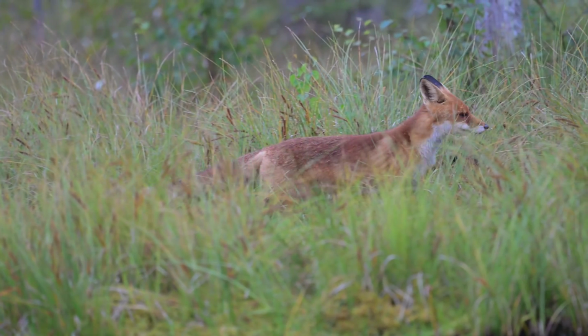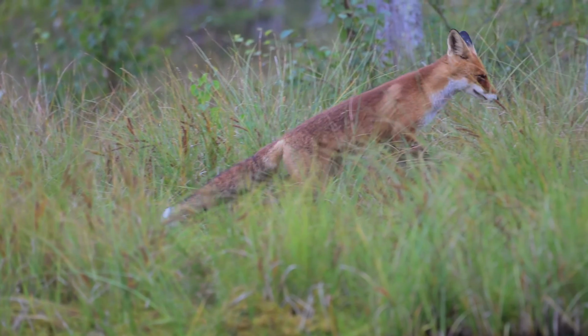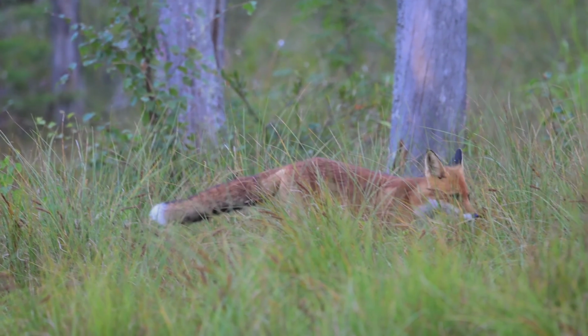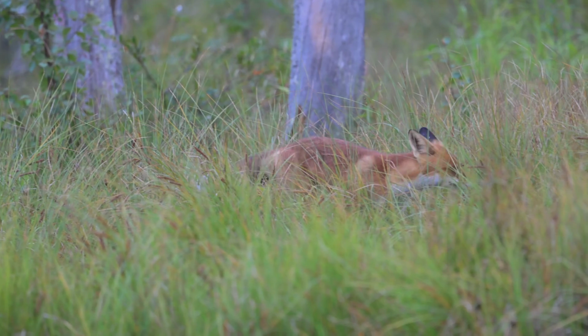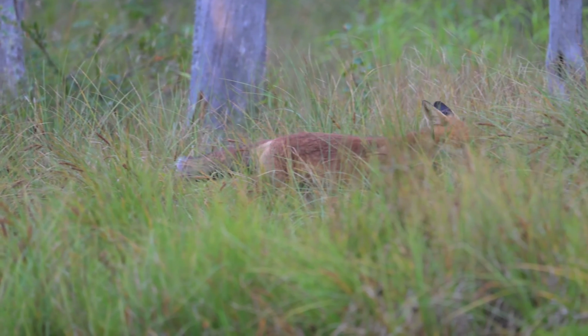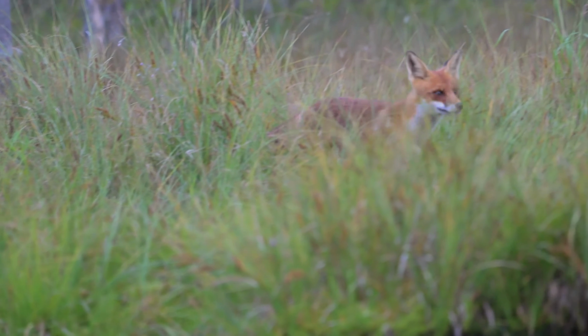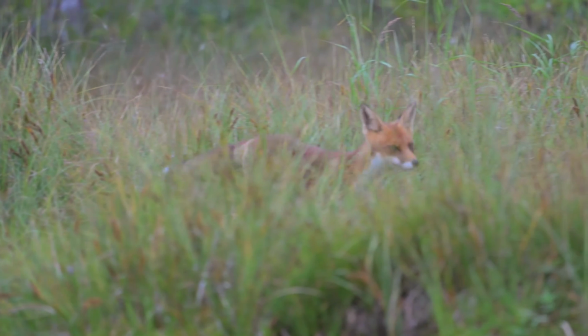The same, however, can't be said for the red fox. Unfortunately, this species is invasive to Australia and quite the threat to our native wildlife. In Australia, I've seen many red fox in my travels. However, seeing them here where they belong was quite an enjoyable experience. They're a beautiful animal and quite fascinating to watch.